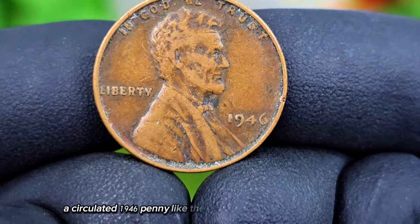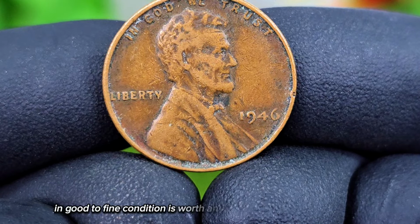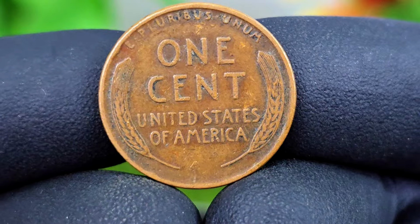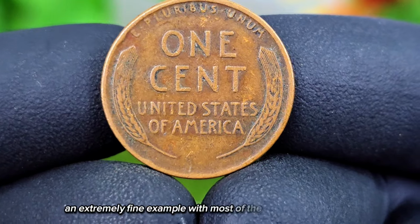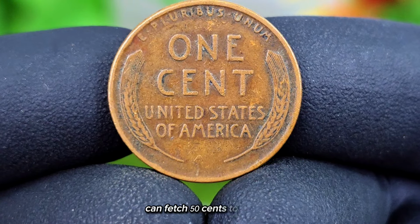A circulated 1946 penny like the one you are looking at right here in good to fine condition is worth anywhere from 10 cents to 35 cents depending on how much detail remains. Not bad for a penny, but wait until you hear what happens when the condition improves. An extremely fine example with most of the original detail intact can fetch 50 cents to $1. A 1946 penny in about uncirculated condition, meaning it barely circulated at all and still has most of its original mint luster, can be worth $2 to $5.